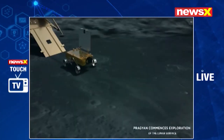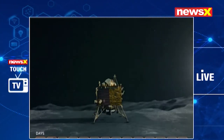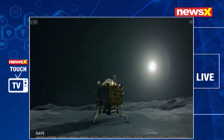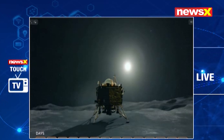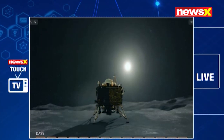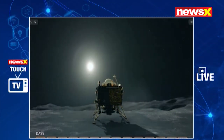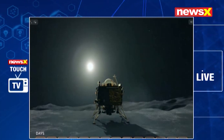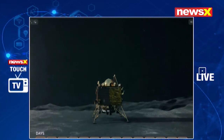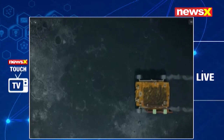Now, once Pragyan reaches the lunar surface, what happens then? It's going to commence and start the exploration process. The exploration process is going to last 14 days as India is attempting to land on the south lunar surface. This is where the sun shines, there's light only for 14 days. So that's the time which rover Pragyan also has to scan the lunar surface. The idea is to look, of course, for water and for other minerals. If India does this, then certainly it's going to be a historical feat.